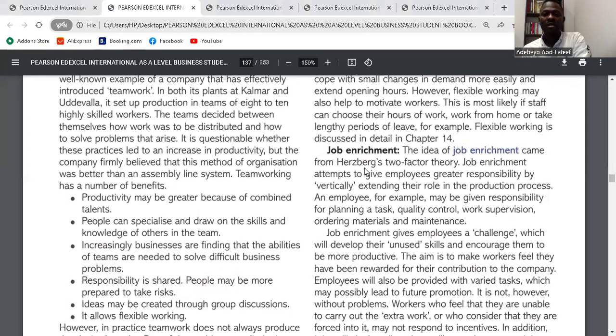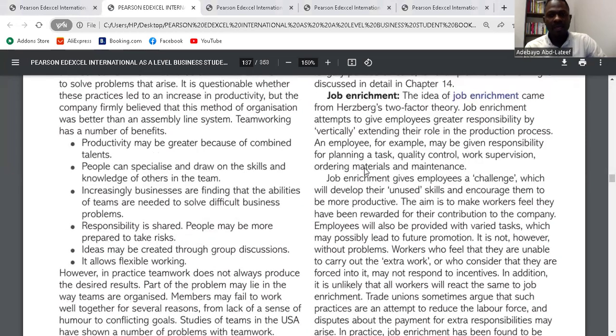The next one, job enrichment. Job enrichment came from Herzberg's two-factor theory. So it attempts to give employees greater responsibility by vertically extending their role in the production process. So for job enrichment, it means you increase their responsibility. You increase it.